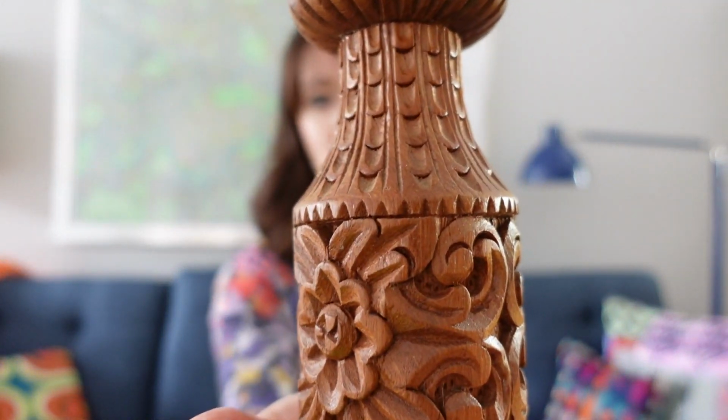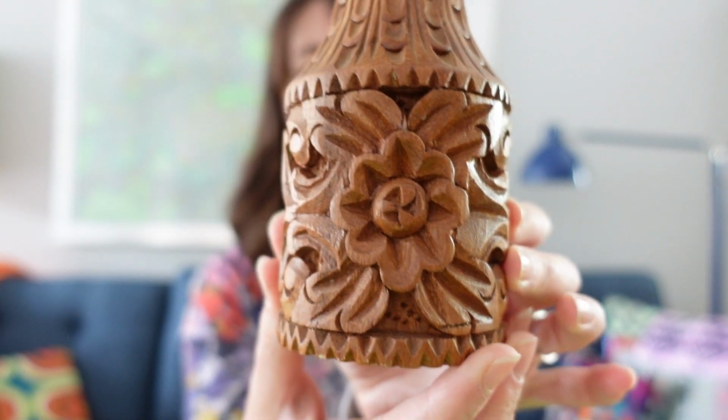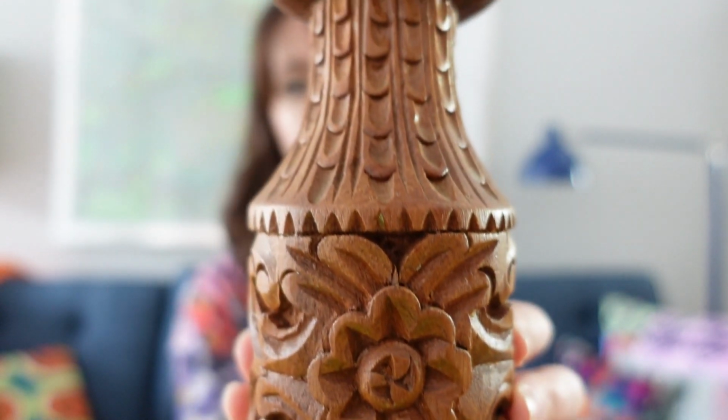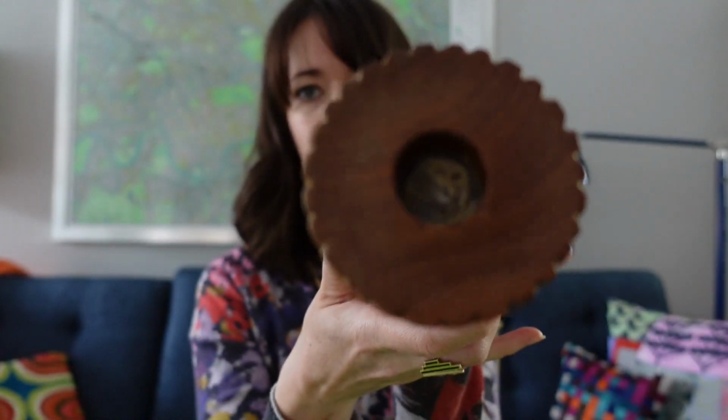So it's this very cool teak candle holder. I mean, look at that carved detailing and color. It's absolutely incredible. I could not believe it when I saw it. This is where the candle holder goes on top. So unfortunately, just one of these. I just found one of them.